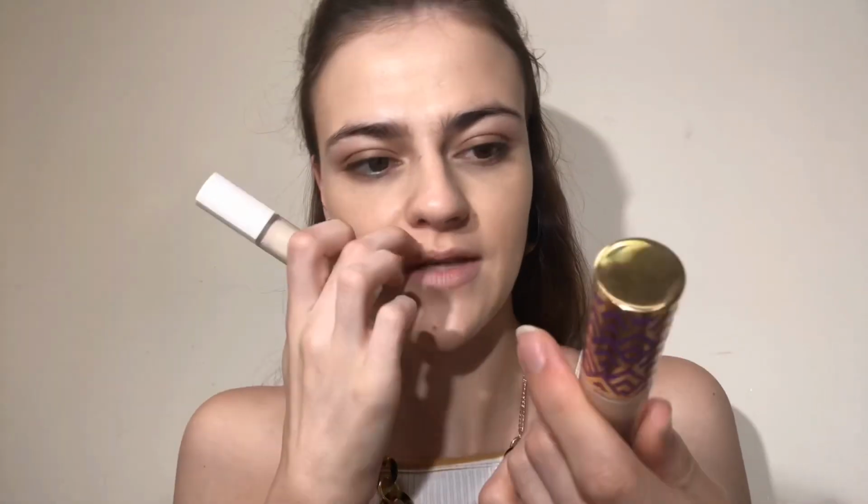So today I'm going to be finally doing my video to compare the Tarte Shape Tape Concealer and the Fenty Pro Filt'R Concealer. In the Tarte Shape Tape I have shade Porcelain Beige, and in the Fenty I have shade 105. So I've already done my primer.